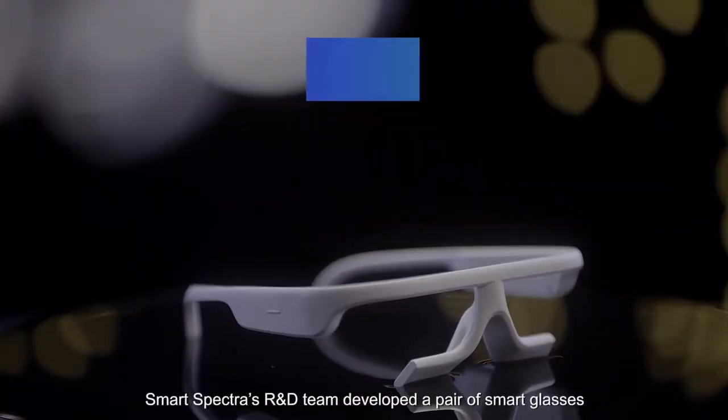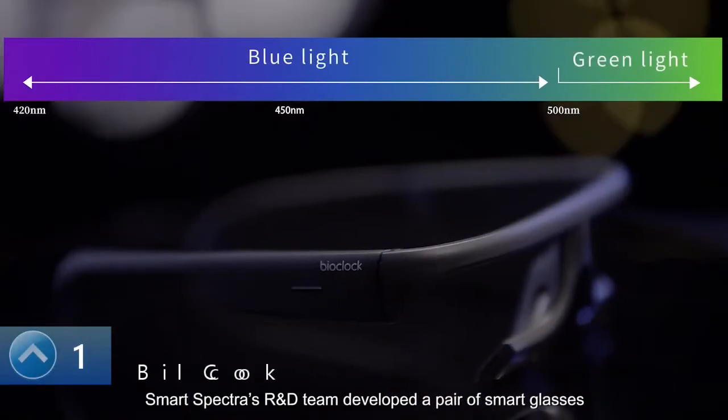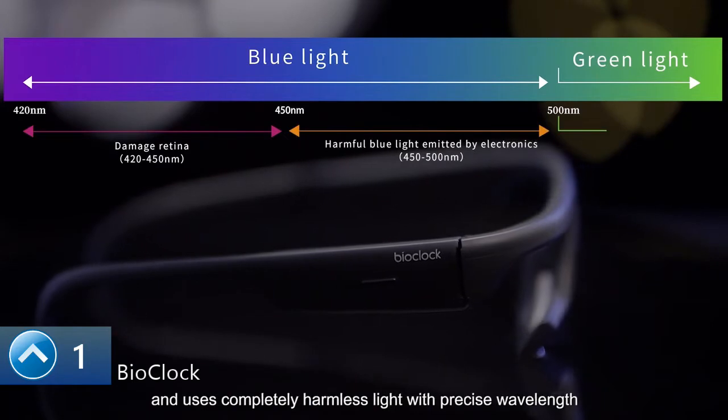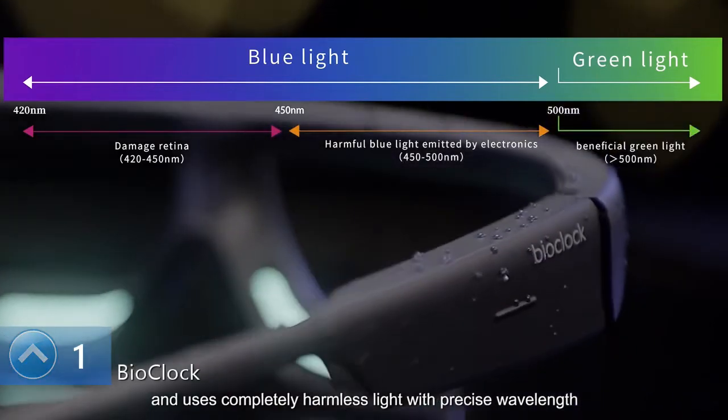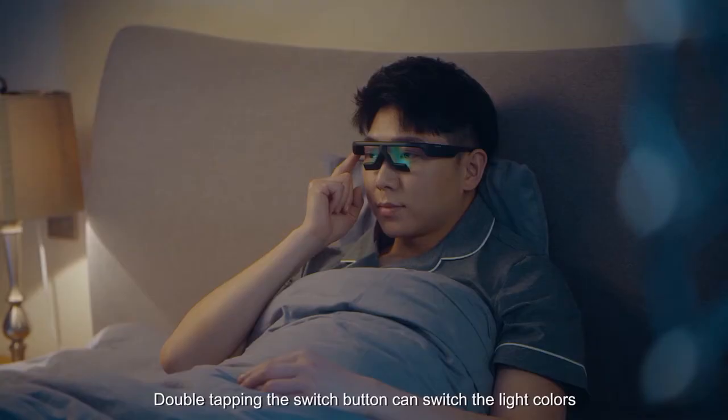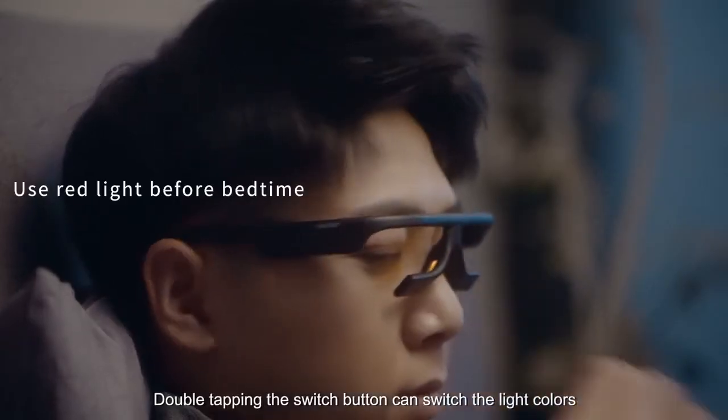Smart Spectra's R&D team developed a pair of smart glasses. This pair of glasses removes harmful blue light and uses completely harmless light with a precise wavelength. Two light colors in one pair of glasses. Double tapping the switch button can switch the light colors.